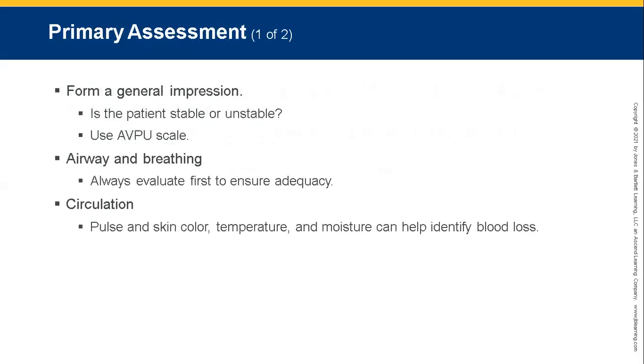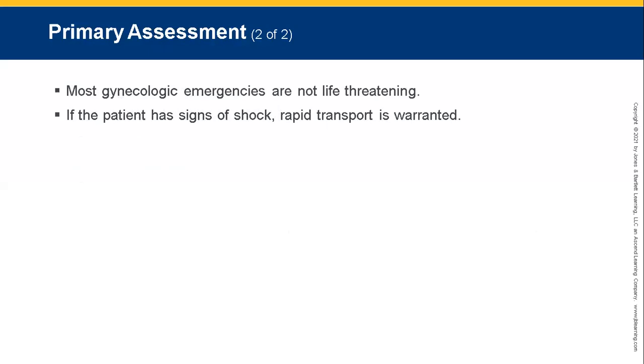After your scene size-up, the next phase of the assessment is the primary assessment. Form a general impression. Is the patient stable or unstable? Use your AVPU scale. Assess airway and breathing. Always evaluate first to ensure adequacy. Circulation: pulse and skin color, temperature and moisture can help identify blood loss. Most gynecologic emergencies are not life-threatening. If the patient has signs of shock, rapid transport is required.